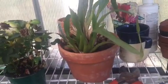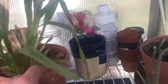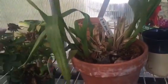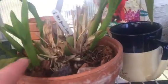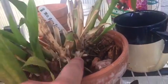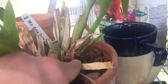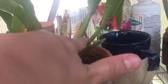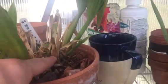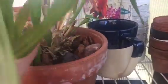Okay, immediately to the right, we have a Miltoniopsis Golden Star Capreus. This one should be blooming for me sometime soon. I've never seen a flower on it. In fact, you can see how bad this beginning growth was because I rescued it from a clearance section at a garden store, and it was in really bad shape, but it should be looking better now.